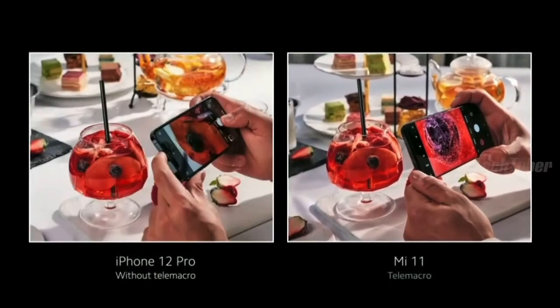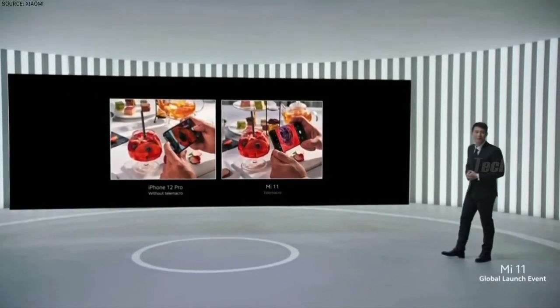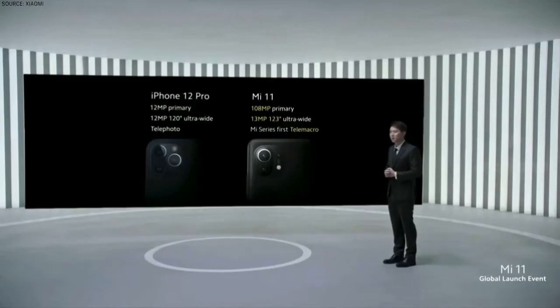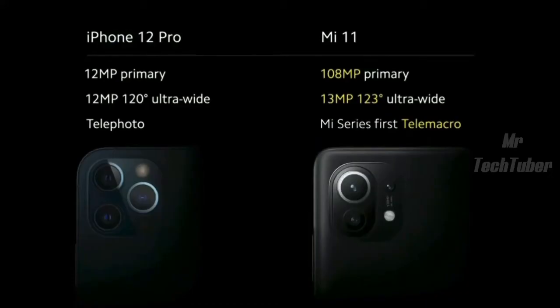At the same distance, competitor phones will miss out on a huge amount of detail. Now, thanks to telemacro, Mi 11 captures them all. This added range gives you a much deeper ability to capture small stories. Movie magic versus other flagship devices. Mi 11 exceeds and outperforms in every category versus the iPhone 12 Pro.